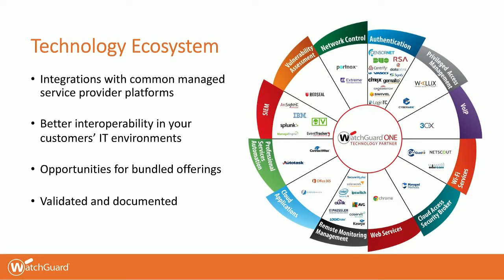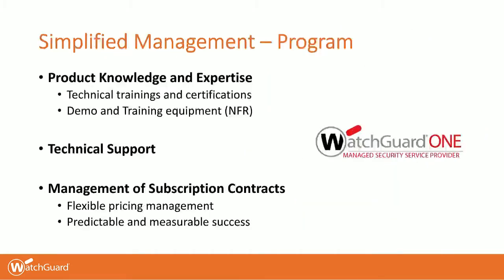We ensure that we have a technology ecosystem program that is completely value-add to our partners, available out of the box at no additional charge, where we interoperate with multiple solutions, and we also provide opportunities for our partners to bundle some of these solutions and sell them as an added value to their customers. So again, that soft cost of validation, of configuration, of making sure that the two solutions work together, we take that cost on ourselves to certify these solutions and then provide it to our MSSP partners.